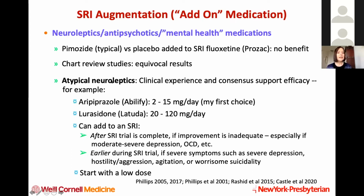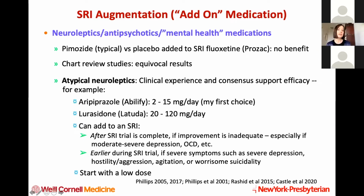But what I would say is we have a lot of clinical experience and clinical consensus, not good studies, but really broad consensus that the atypical neuroleptics, these are the newer neuroleptics as opposed to the typical or older ones, can be very helpful when added to an SRI for BDD. My favorite is aripiprazole. It is often very helpful when added to an SRI if an SRI alone isn't sufficient. I tend to use the newer ones that are better tolerated, usually very well tolerated.